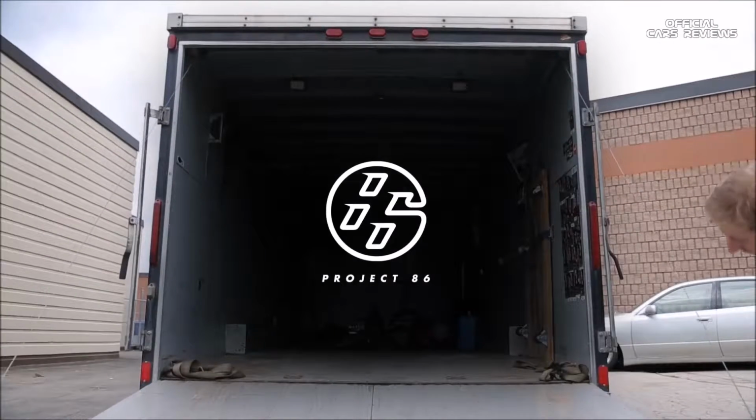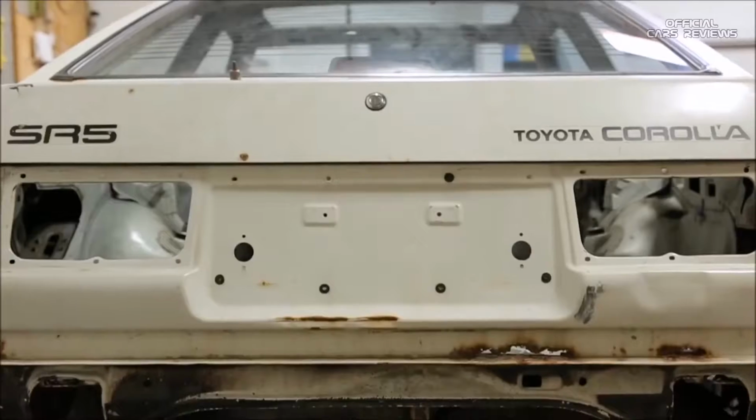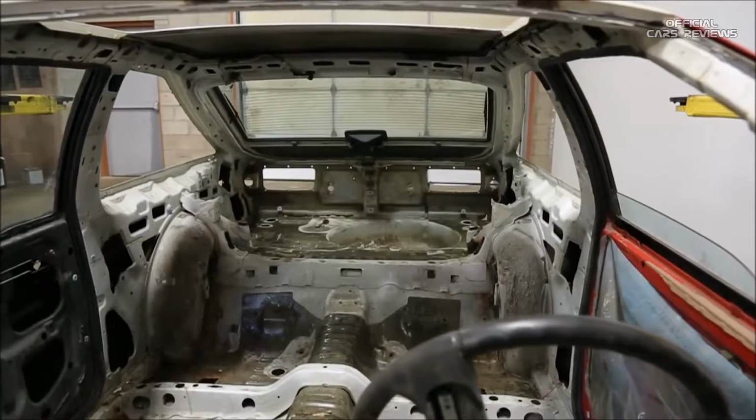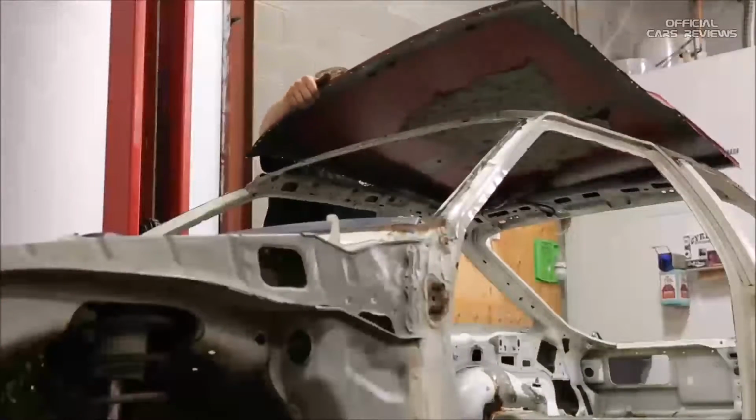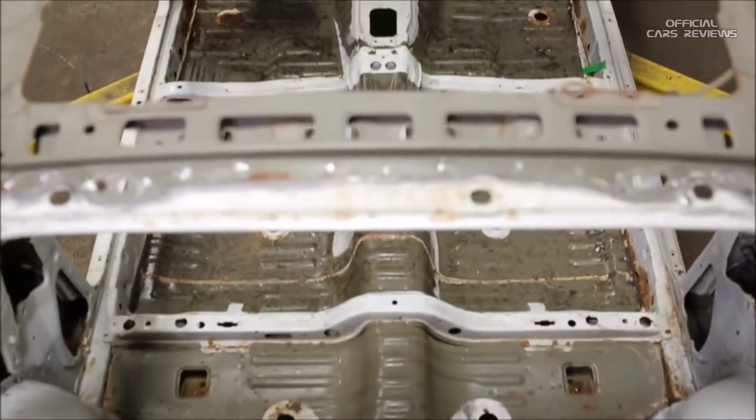Welcome to Project 86. The Project 86 car is in pretty rough shape. With so much to do, we've got our work cut out for us. We're taking the entire car apart, replacing and rebuilding everything, right down to the last detail.